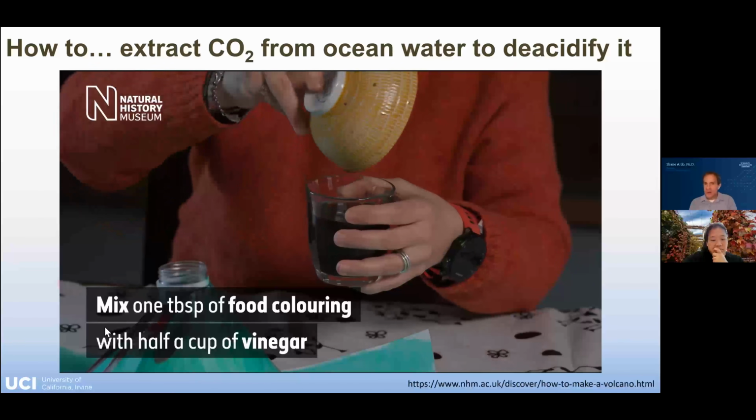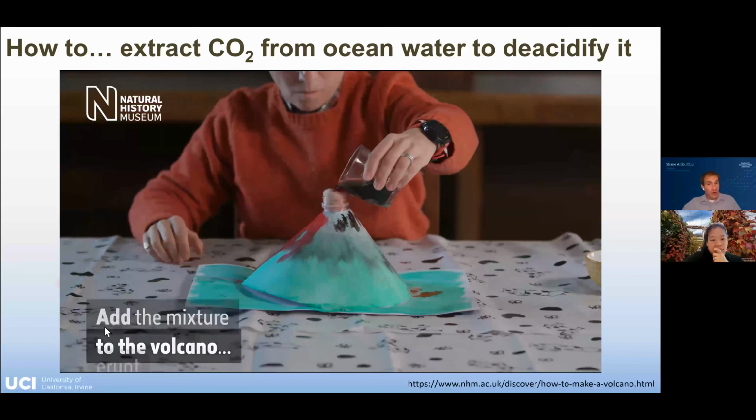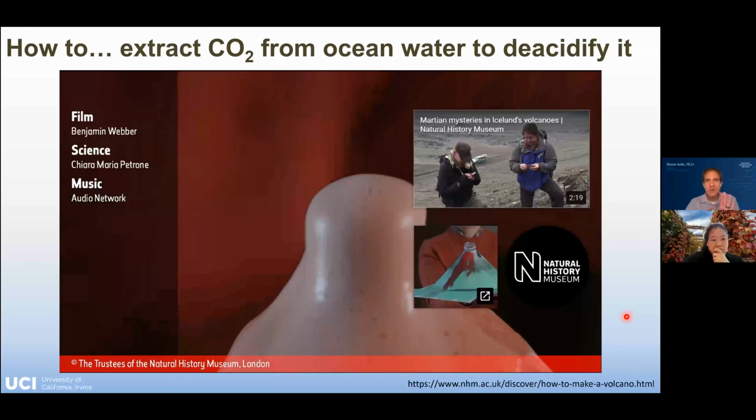Then we take the vinegar, and they're adding color to it as well. The vinegar is the acid. Okay, you pour it in your volcano like your ocean, and boom, right? There is what we're trying to get to happen in the ocean. Okay, we don't want it to come out that vigorously. We need to control this, but the general design is that.